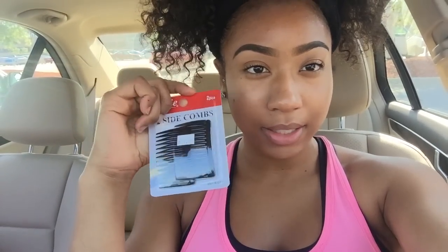Before going to the gym, I had to stop by the beauty supply store and get another weave cap, because I like to keep these in my house just in case I have to make a wig. And these are the combs that I put inside of my wigs. They're the medium size side combs. I usually use 4 of these in each wig, so I got some more of these.